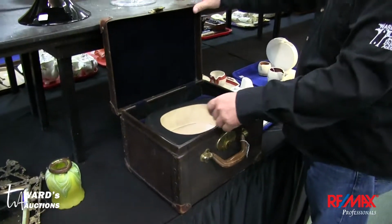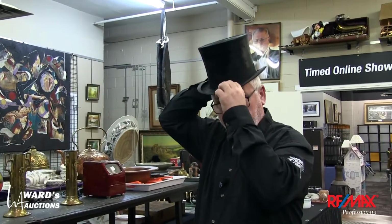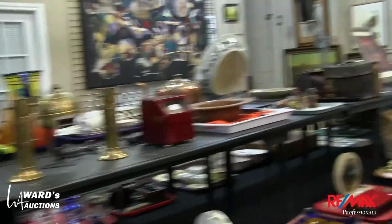And there's another travel case. Let's see if this one's the right size. It's probably the same size because it would be for probably the same gentleman. This is a little bit better. Still a little bit too snug for me, but I don't think it's my style. Brass.